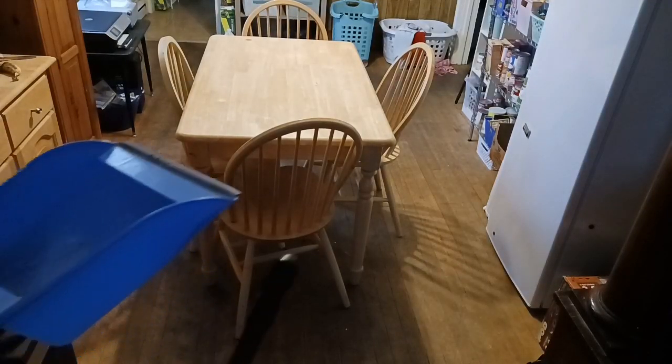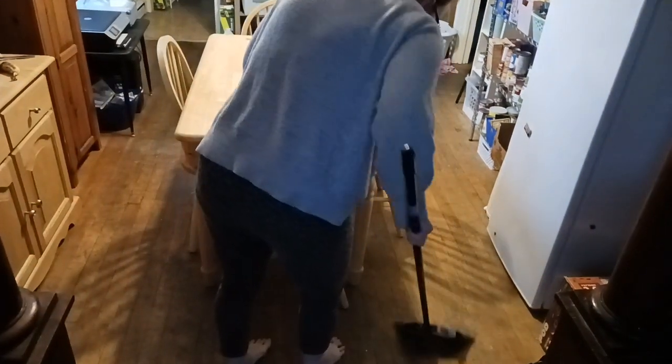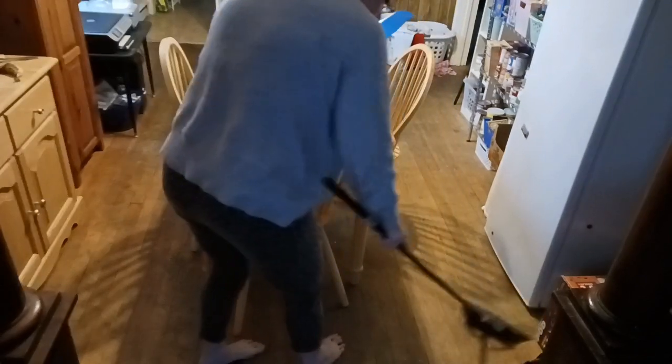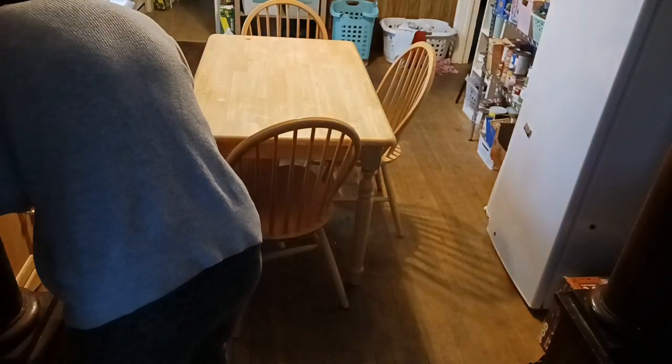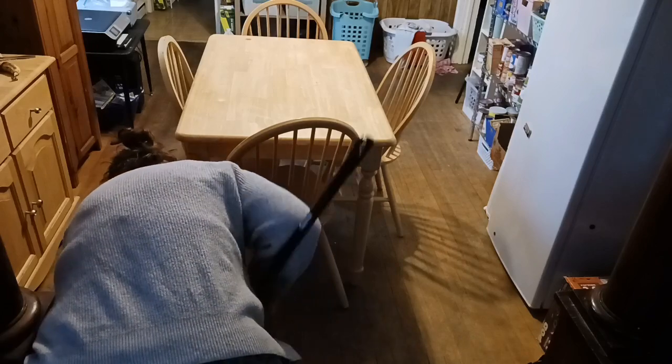I'm just going to touch up Jacqueline's comforter. My husband fixed the sheet because it keeps coming off at night. My husband's idea of making a bed.